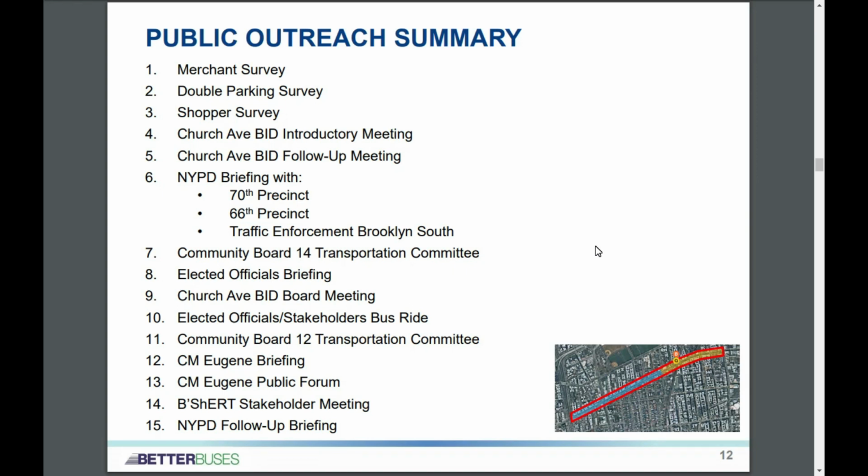Public outreach. Okay, here's your public outreach summary for service along Church Avenue. You got your merchant survey, you got your double parking survey, shopper survey, Church Avenue BID introductory meeting, Church Avenue BID follow-up meeting, NYPD briefings with the 70th, 66th, Traffic Enforcement Brooklyn South, and the 67th precinct. So they forgot to add that right there too. Community Board 14 Transportation Committee, elected officials briefing, Church Avenue BID board meeting, elected officials and stakeholders bus ride, Community Board 12 Transportation Committee, CM Eugene briefing, CM Eugene public forum, stakeholder meetings, and NYPD's follow-up briefing.